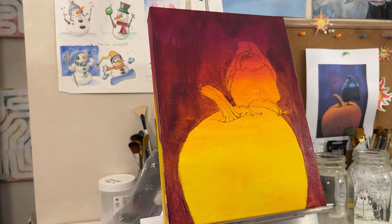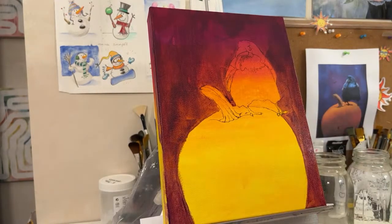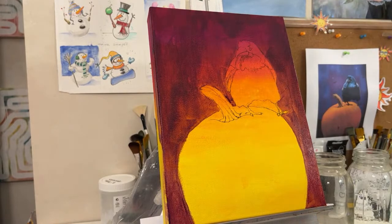Okay, woohoo! Dry. I suppose I could work on the pumpkin a little bit. Susie says, "Your freckles. Are you projecting freckles?"